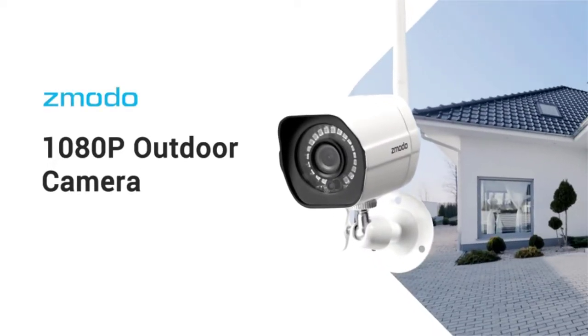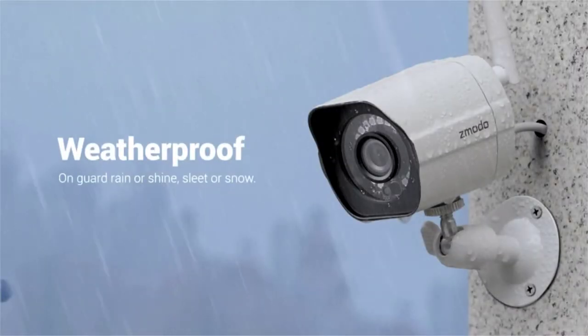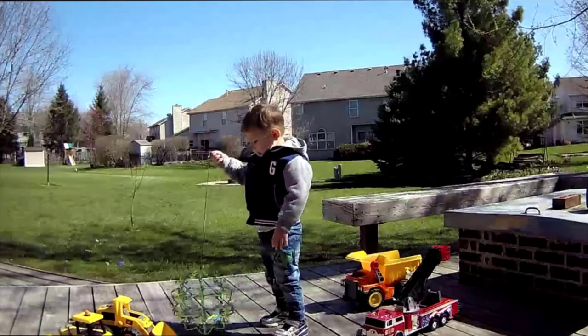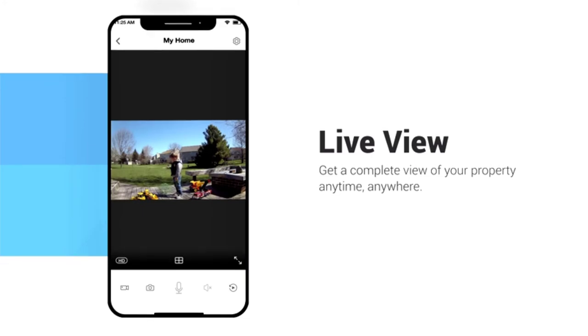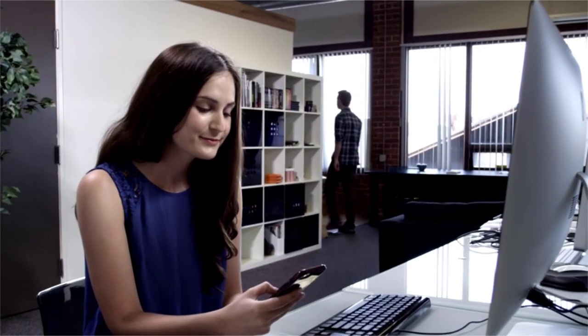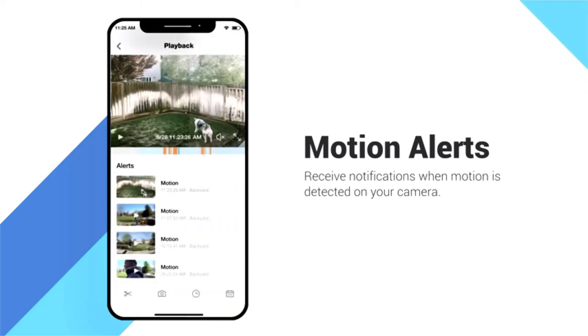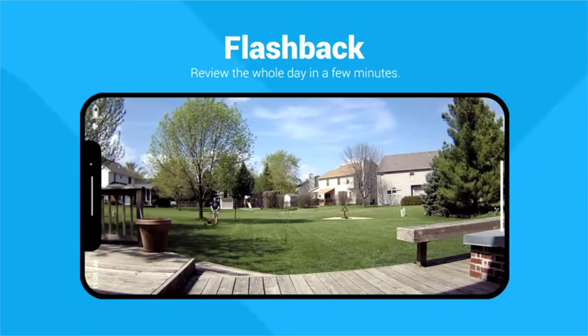Zmodo Outdoor Secure 1080p Full HD Non-Stop Monitoring. Get a crystal clear Full HD picture of your home, from anywhere at any time, and see up to 65 feet away in the dark. Smarter and adjustable night vision allows you to see color image even in a dim environment by lowering the IR sensitivity. Weather resistant for outdoor, this outdoor security camera is weatherproof with a supported temperature range from 10°C to 50°C.